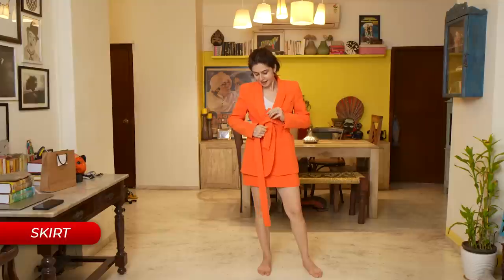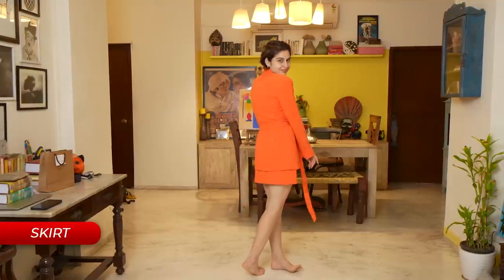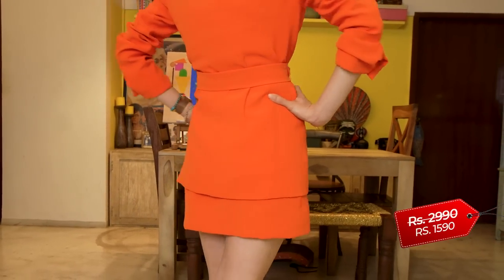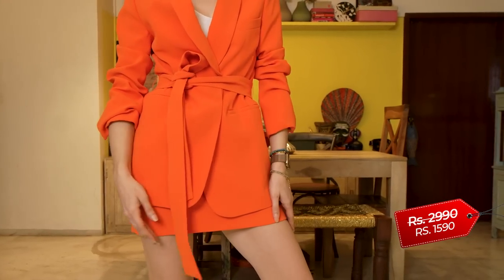So got them. And there was also a skirt option. So I got the skirt as well because I thought I'll get more wear out of it if I mix and match with the skirt and the trousers, if you know what I mean. And the skirt was only 1,590 from 2,990. So there was more of a discount on this one and it was really cute.